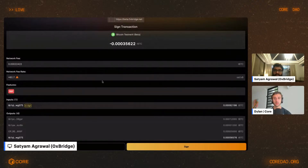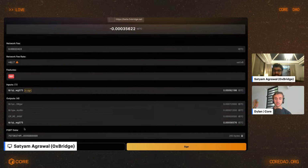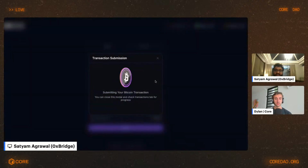and this is the tab it opens. It tells you how much TBTC is moving, what the network fee is, what the inputs and different outputs are, and this is the PSBT data. And I'm going to hit sign. Before that, I'm going to move my screen here.